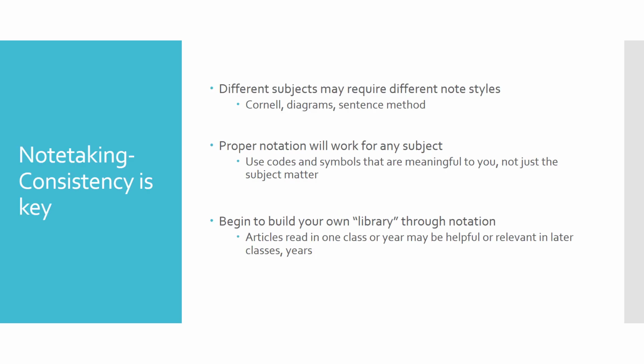All right, and so keep in mind that when you're taking notes, consistency is really important. So you may take, and really you should take, notes differently for each class you're taking. Different classes require different skill sets and different organizational methods. So the way you take notes in a communications course might be different than the way you take notes in a physics course. So you really want to find the proper note-taking style for you in that subject matter and utilize that as much as possible.